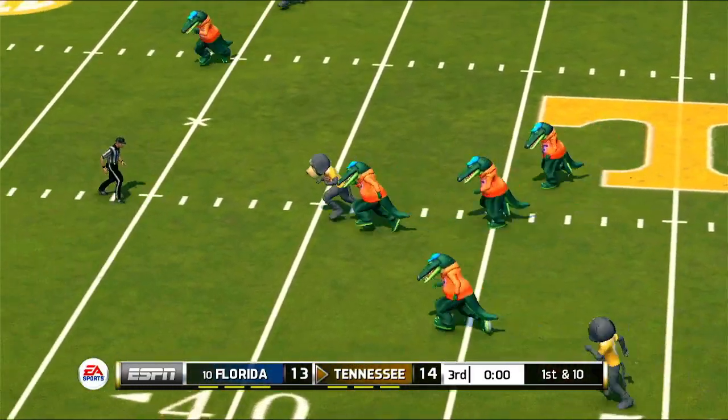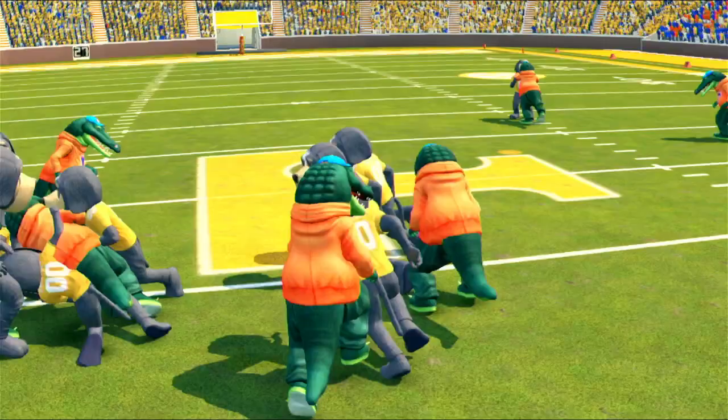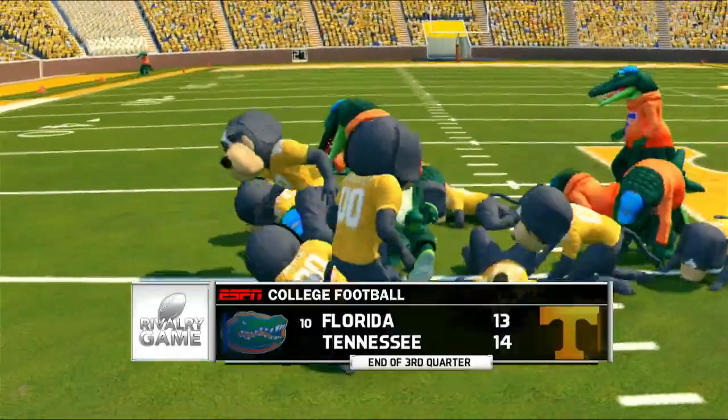Caught out in the open. They'll bring him down around the 33-yard line. That's three down and one to go. Tennessee's up by one.